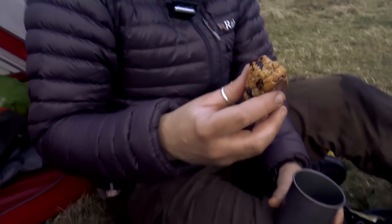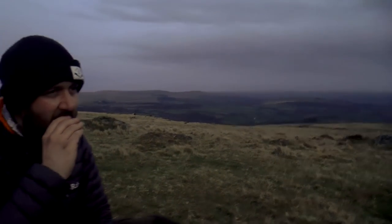What have you got there, Tom? I've got a flapjack. Oh, is that a Summit or Nothing flapjack? It certainly is. Really nice. It's like the goo to crunch ratio is perfect. Yeah, ideal. I'll have one too then.